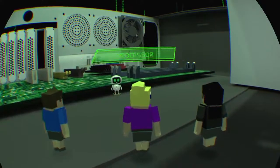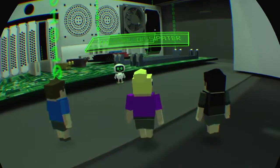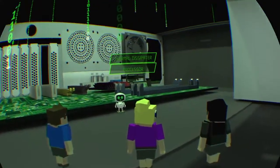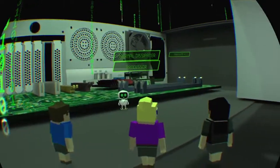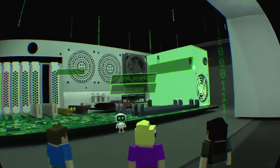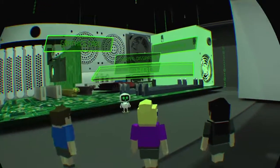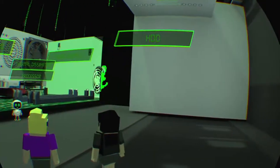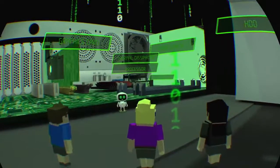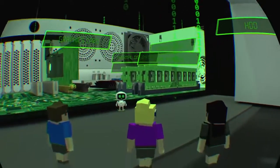CPU or processor. Thermal dissipator. Power supply. Graphics card. HDD/hard drive. And RAM memory. You have 30 seconds to look at them. Go ahead.